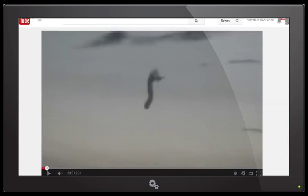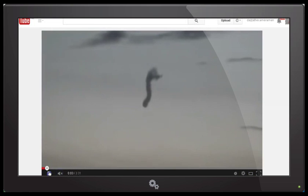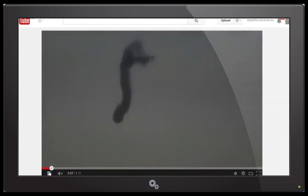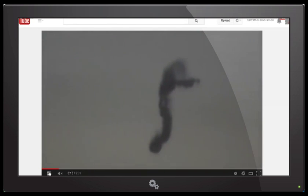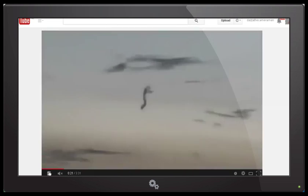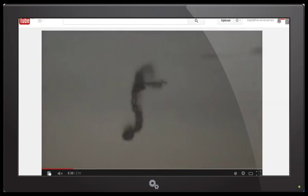Well, first of all, let's play some of this video. I'm going to set the speed a little bit faster because it's pretty slow, and I'll mute it. And let's play this. Now, some things that we notice here, it looks very dark, it almost looks like smoke. But the other thing that we notice when he zooms out is that the clouds are also very dark, and we can see in the wide shots that the sun has actually set. The sun is below the horizon.